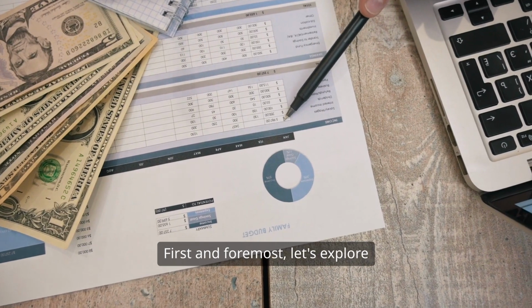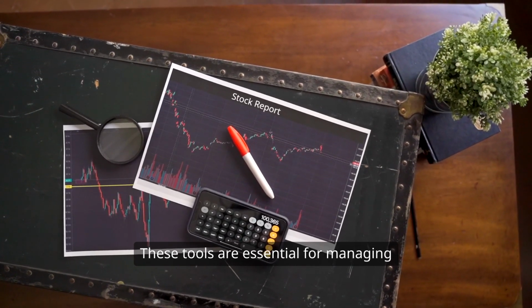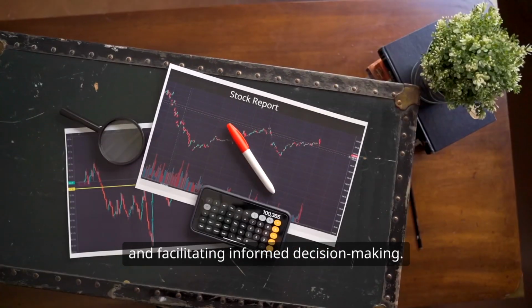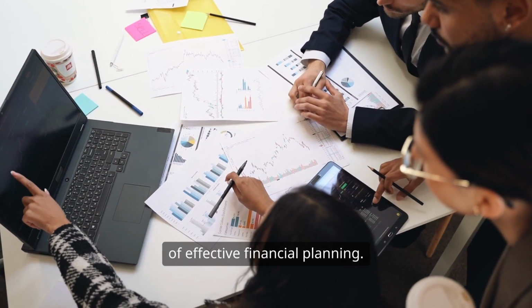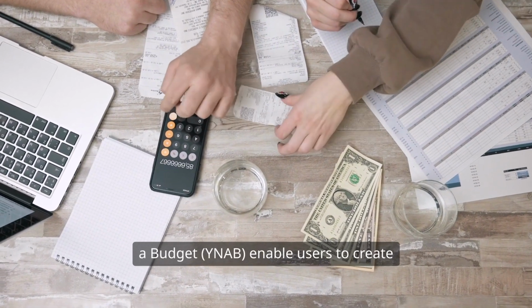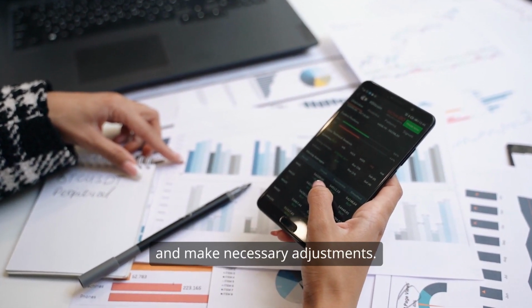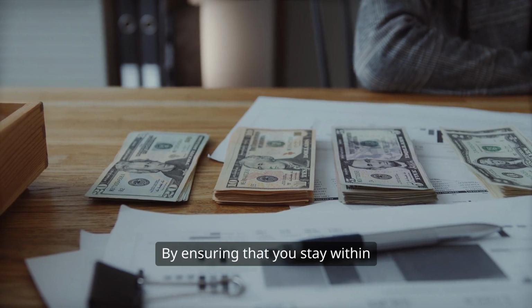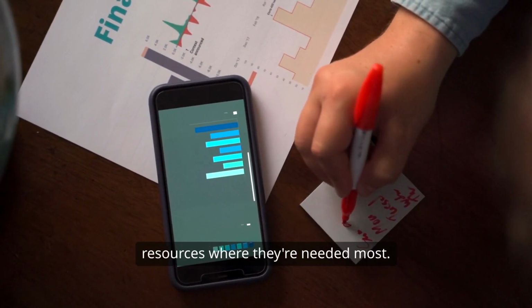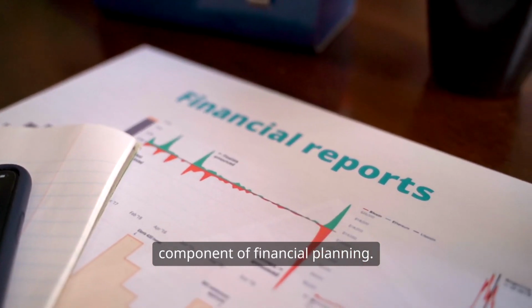First and foremost, let's explore the types of financial planning tools available for businesses. These tools are essential for managing finances, forecasting future performance, and facilitating informed decision-making. Budgeting tools, for instance, are a cornerstone of effective financial planning. Applications like Mint and You Need a Budget, YNAB, enable users to create detailed budgets, track actual expenses against planned budgets, and make necessary adjustments. By ensuring that you stay within budget, these tools help manage cash flow effectively, allowing you to allocate resources where they're needed most. Accounting software is another critical component of financial planning.